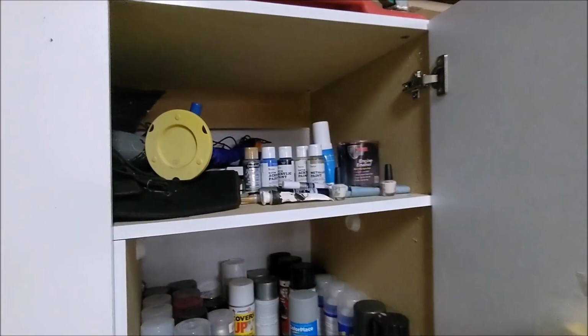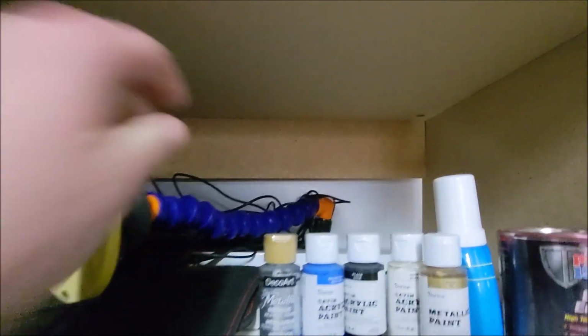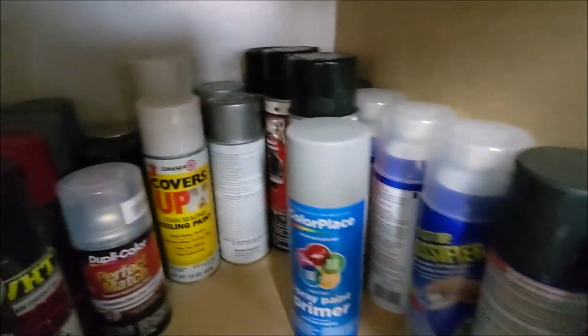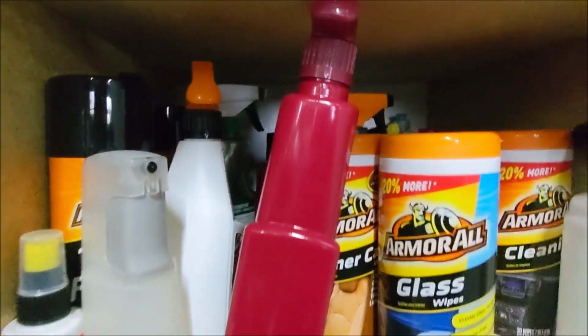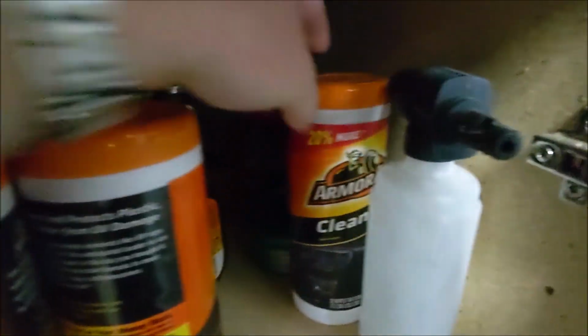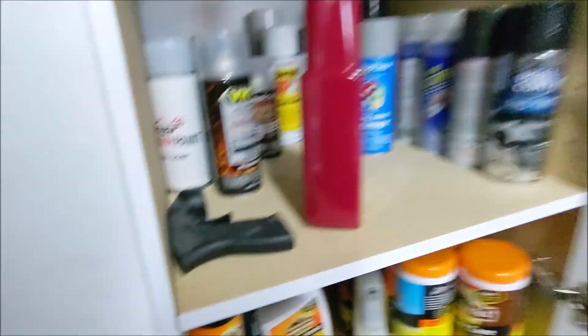Side number 2. Up top, this is my Paintless Dent Repair light. But I also use it just as an underhood light for cars. Some paint, some touch-up paint pens, just an absolute ton of spray paint. Below that is an insane amount of car detailing stuff. I mean, all the way back there. Everything from wax, rubbing compound, polish, the foam cannon for my pressure washer. There's all kinds of detailing stuff.